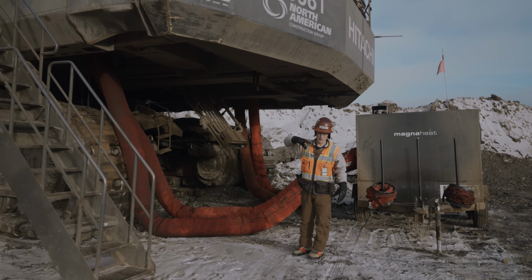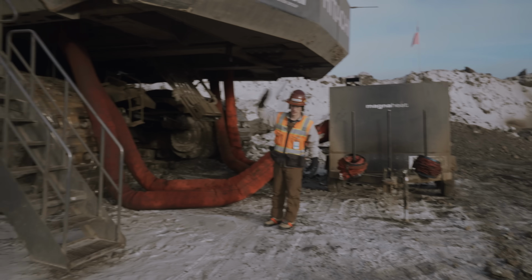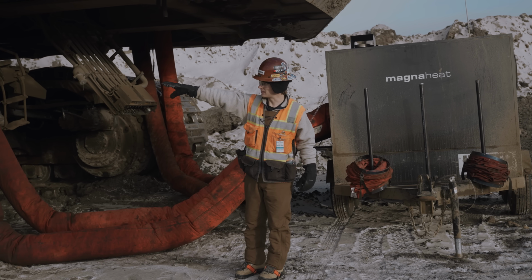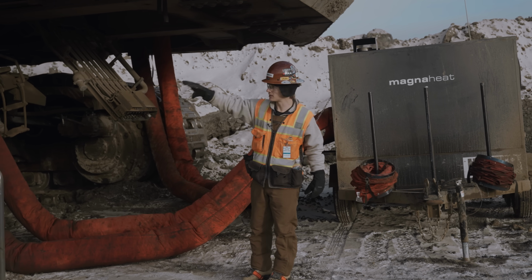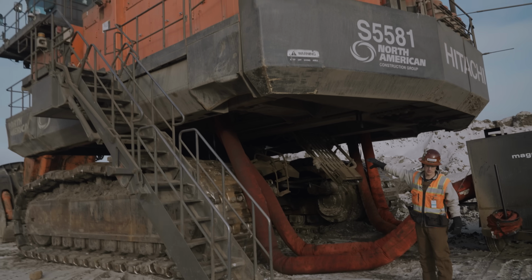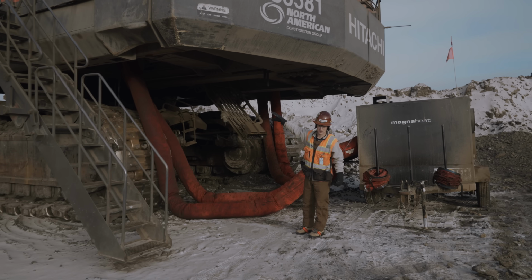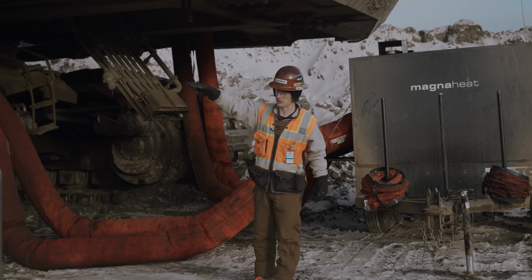Just outside of the pit right now at the Millennium mine. They're digging a ramp down into the pit with an EX8000 and 797B haul trucks. Behind me is a Hitachi 5500. This is a backup shovel, so if the EX8000 goes down for whatever reason, they have this shovel ready to go to keep production moving.